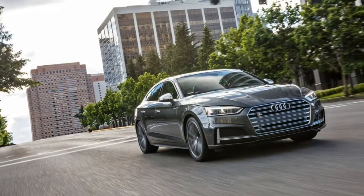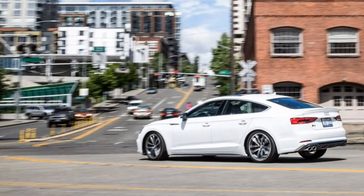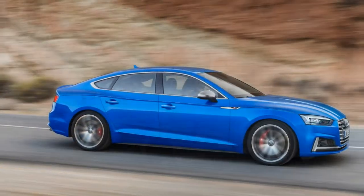Drivability. The initial hesitation is a bit of a letdown, but it's nowhere close to being a deal breaker. The same holds true for the automatic engine stop-start function, but this is typical in most competitors.